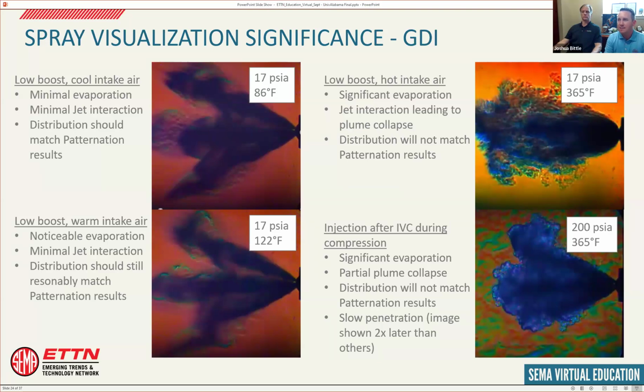That top right, significant evaporation, plume collapse, very definitely not going to match the patternation results. And then finally in the bottom right, lots of evaporation, slower penetration, and the distribution is going to still again be different.